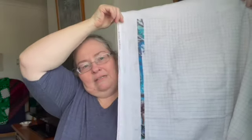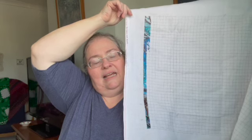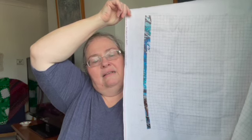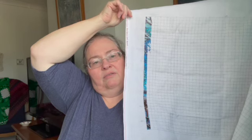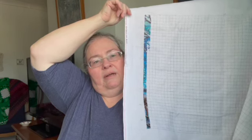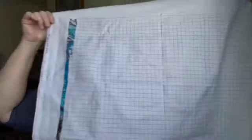It'll be lovely. Once I get falling snow done, I'm going to put this down for 100 stitches a day, and then I'll be working on my other cross stitch for the rest of the day. Like I said, I've only got a little bit, but look at those colors. Aren't they gorgeous? Absolutely gorgeous. But I've got quite a bit to go on this.